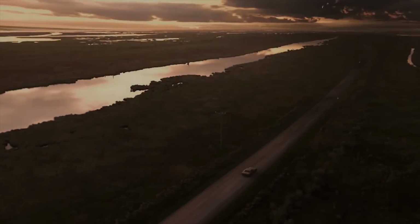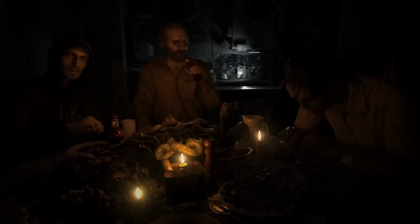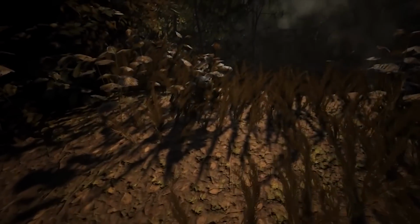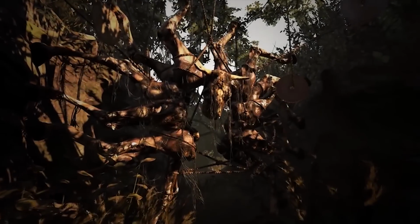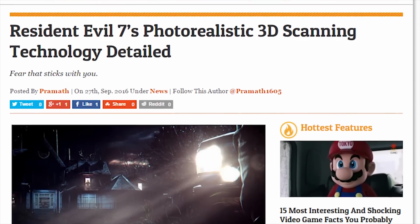Capcom are really going all out on the upcoming Resident Evil 7, cutting no corners and holding nothing back. Take for instance the game's ambitious photorealistic 3D scanning technology. In the company's latest annual report, Capcom's Makoto Fukui, technical artist of Section 1, discussed the technology being employed in the game and how it enhanced and added to its atmosphere of horror.